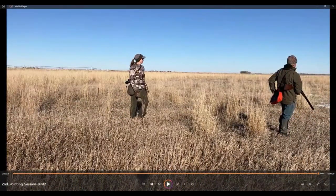In this second bird sequence, Enzo does a much better job of coming in and winding the bird from some distance and then pointing it from distance. So you can see he completely stopped on his own. I didn't pull the check cord tight. He was a little loose at first. You could see he was still kind of wagging his tail. However, he did stand there nicely then and remain on point.